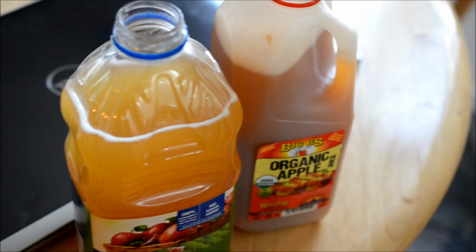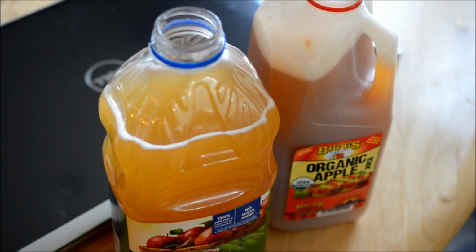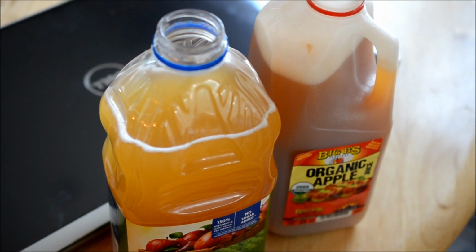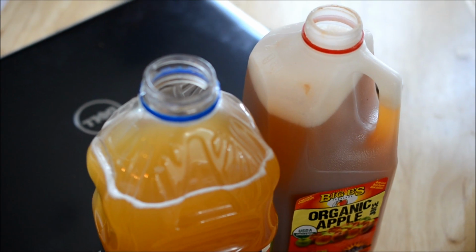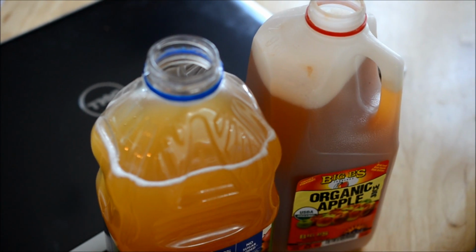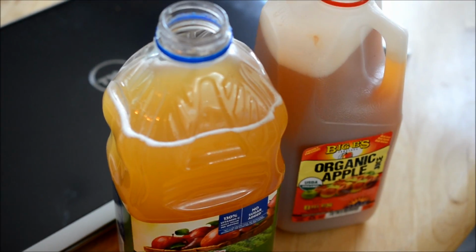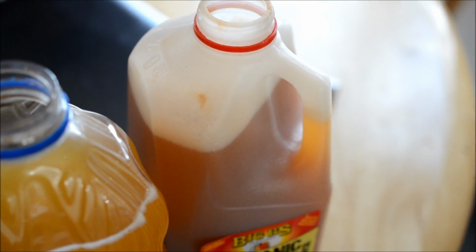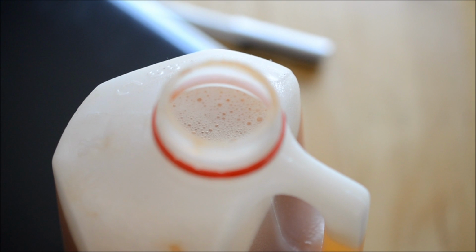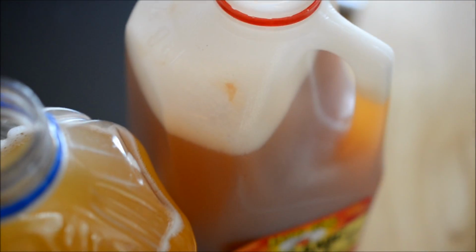To make spontaneous cider, all you do is get some apple juice cider, cover it with cheesecloth or a paper towel so flies and dust and whatnot don't get in it, and then let the wild yeast have at it. It might be kind of hard to see with this one. Let me see if I can focus. But yeah, you can see that there's fermentation happening.